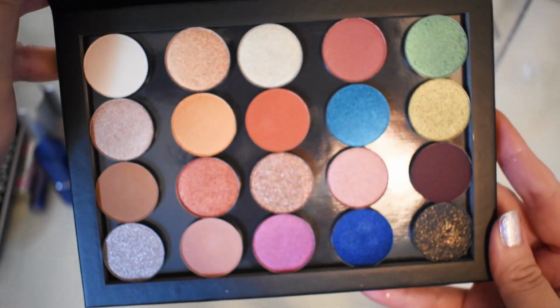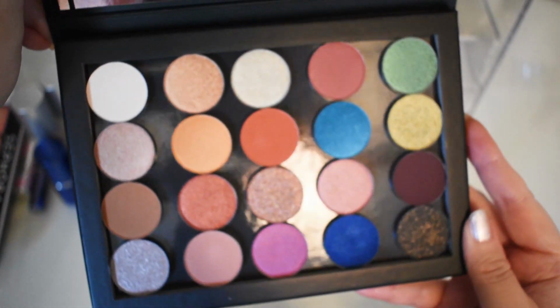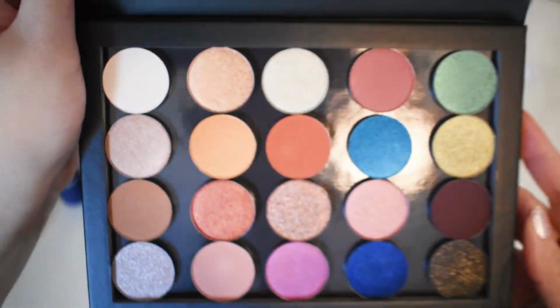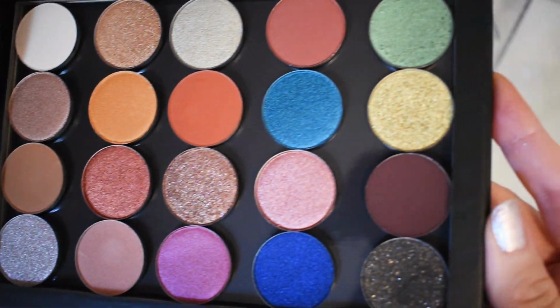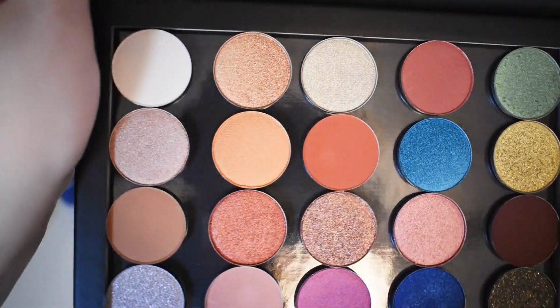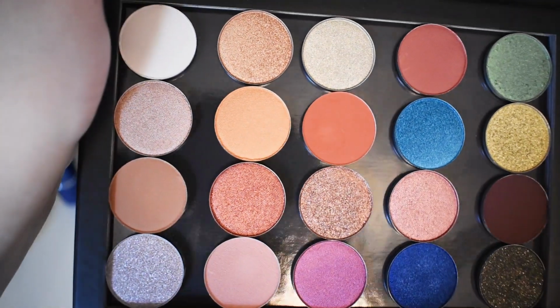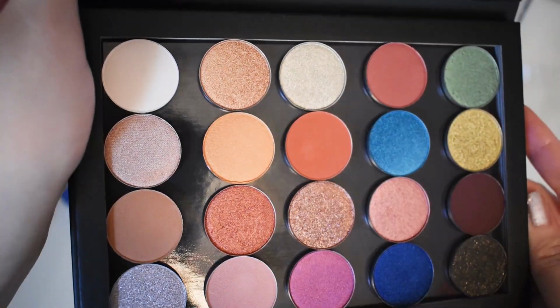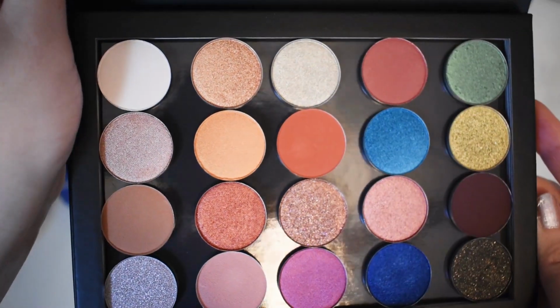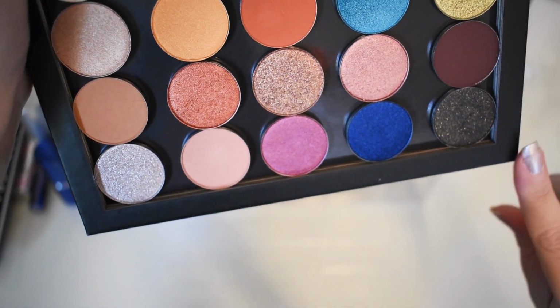So this is her palette of singles. There's no mirror or anything, but I thought the colors were pretty, especially those blues. And a lot of the shades, now that I'm looking at it, kind of remind me of the Nudie Patootie, so you probably don't need both. But let's get to swatching. I'll do top to bottom, and we'll do left to right.